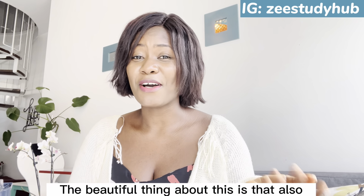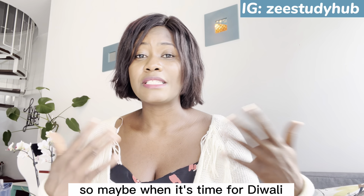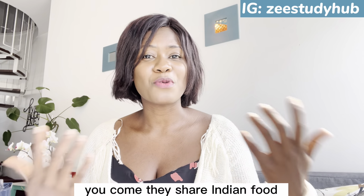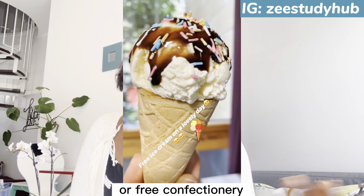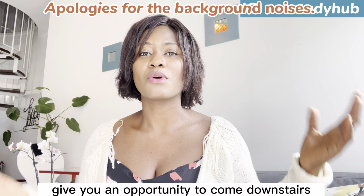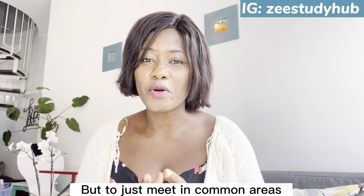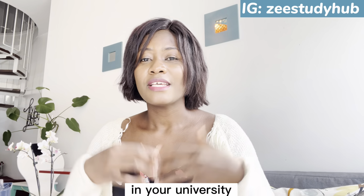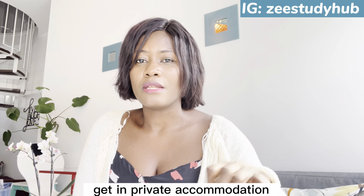The beautiful thing about this is that sometimes they organize networking events in the common room. So maybe when it's time for Diwali, which is an Indian festival, I think, then they can organize something. You come, they share Indian food. And there are times that there's just free food or free confectionery in the common room that you can go pick up. All of these give you an opportunity to come downstairs, talk to people. I said downstairs because in my university it was downstairs, but to just meet in common areas, talk to people in your hall, get to know them, exchange ideas, make new friends in your university. And that is a very beautiful thing about student housing that you don't necessarily get in private accommodation.